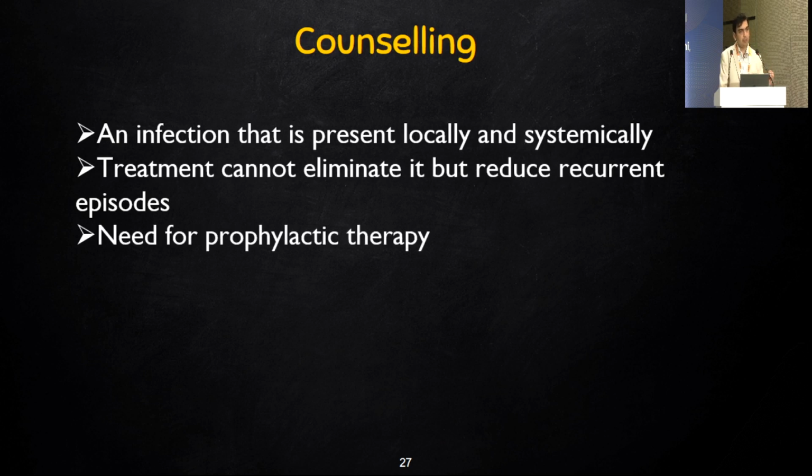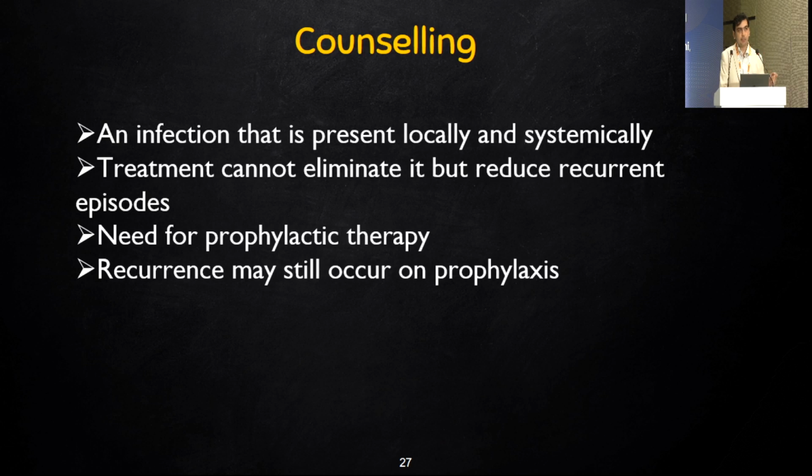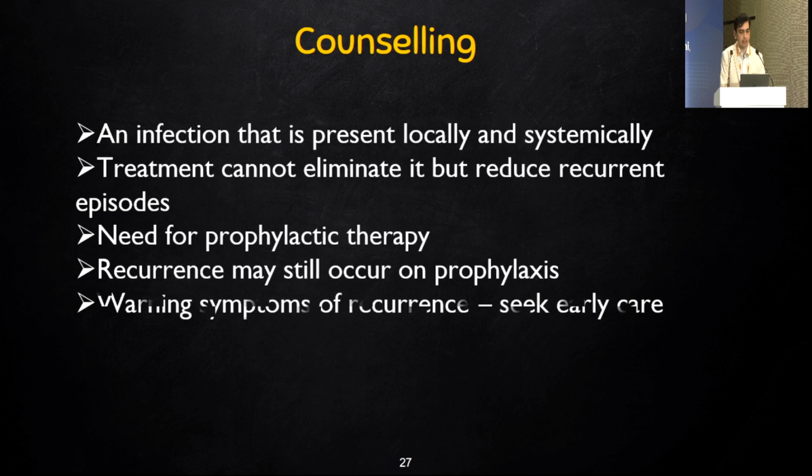You have to make them understand the prophylactic therapy has to continue for much longer if the eye needs to be saved. The recurrences may still occur on prophylaxis. The patient should note this, because then only the patient will stick to you as a clinician. Otherwise, they will keep searching for another clinician who can stop the recurrences.